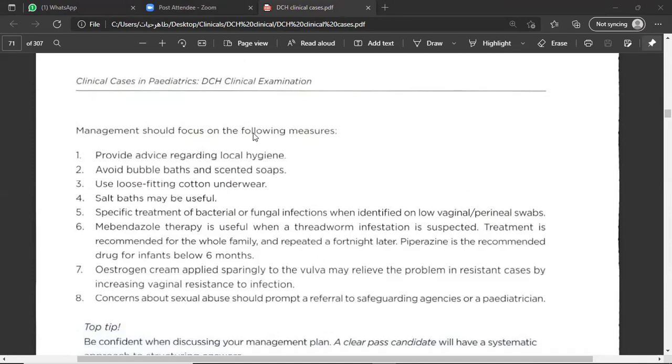Mebendazole, how much dose? 1 teaspoon per oral BD for 3 days. Mebendazole is an anthelmintic drug for eradication of threadworm. It comes with which name? Maybe Nazul?